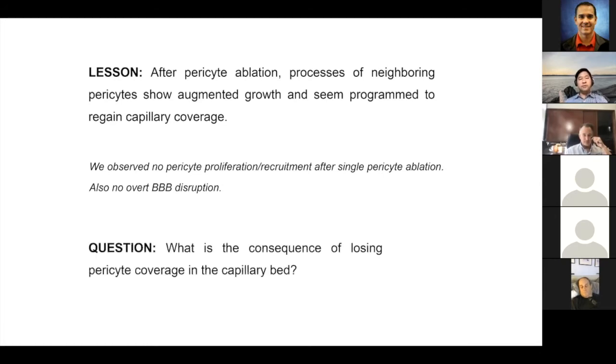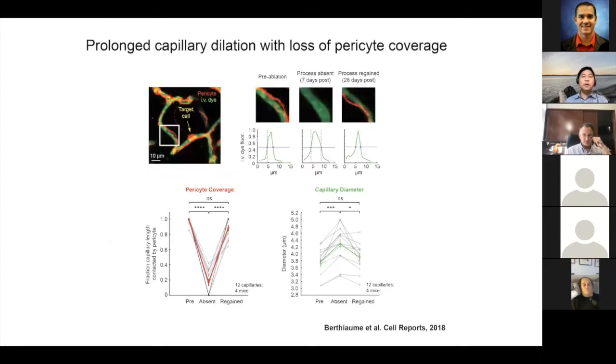So then what is the consequence of losing parasite coverage in the capillary network? And so the most consistent thing that we saw in these experiments was that when that period of parasite loss was happening before the neighbors start to grow back in, the underlying endothelium looks like it has dilated. You can see in this example here where there's parasite contact, but then as soon as the parasite contact is lost, the vessel dilates. And then when the neighboring cells grow back into that territory, then the tone comes back. So it really does seem that parasites, at least their contact, is important for maintaining the diameter and the flow of the capillary network. And here's some composite data to show you what this looks like, where the dilation is only present when the parasites are not in contact with the underlying endothelium.